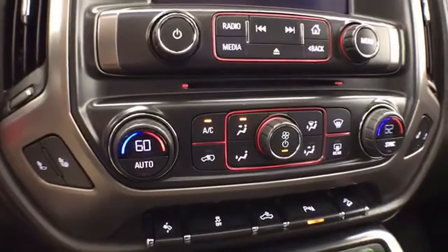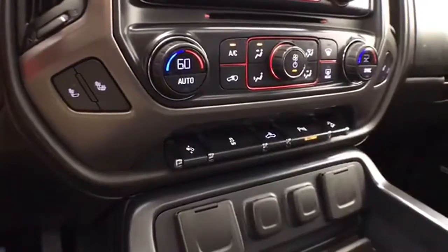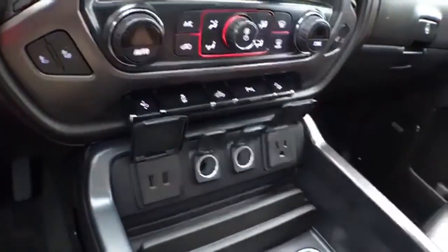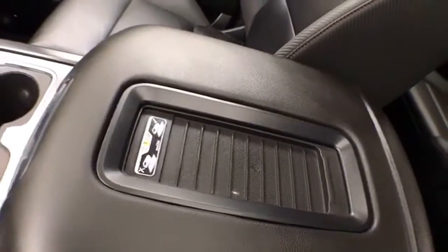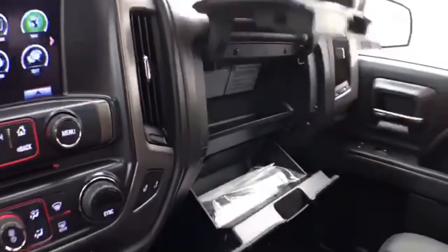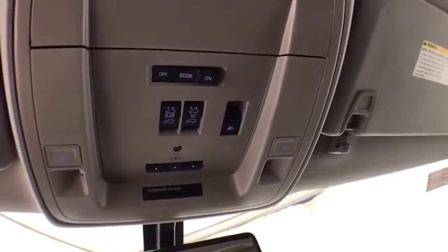Dual zone automatic temperature control to make sure everyone's comfortable, along with heated front seats. All the power outlets you'll need for all of your electronic gadgets, wireless charging pad for cell phones, and lots of storage underneath. Dual glove boxes with all the owner's materials. Auto dimming mirror, HomeLink transmitter for garage door opener, power moonroof, and sliding rear window control.